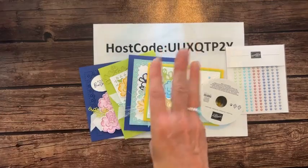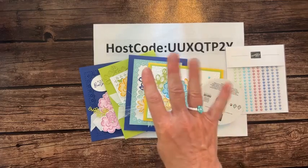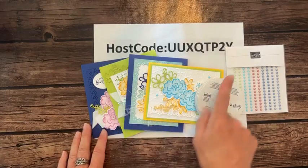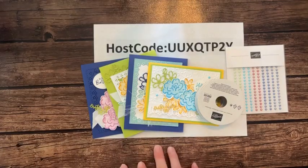Option number three is free for my downline and $15 for anyone else that's not a part of my Inspired Stampers group to get the PDF tutorial. And then option number four is also for my downline. They can get the make and takes for just $15. All the parts and pieces, I send them the ribbon and the pearls. They need their own stamps and dies to do their stamping and die cutting. And that one is also $15.